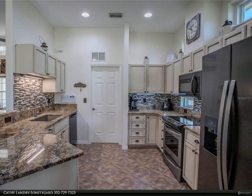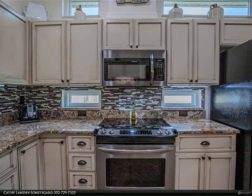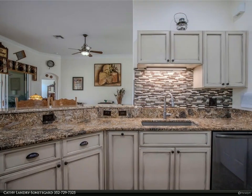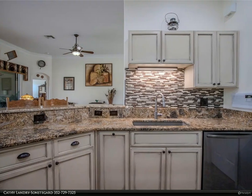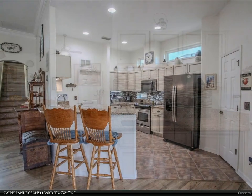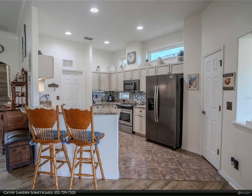Sliding glass doors from the great room open to the Florida room, where you can enjoy beautiful sunrises and wonderful green space out back year-round. The master bedroom is spacious and features walk-in closets, and a nicely upgraded master bath with large walk-in shower. Two more bedrooms and a lovely guest bath will welcome family and friends. Everything you need. But wait.